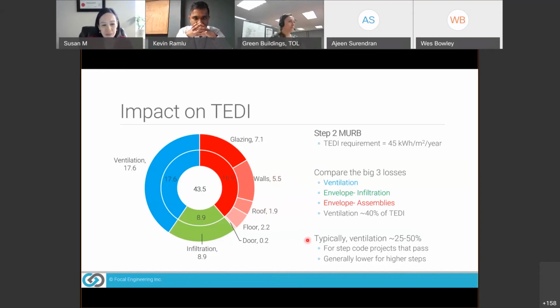Just to share with you what we typically see on the range of projects that we've done in the past. Ventilation is usually around 25 to 50%, so a quarter to half of that donut. I would say that generally it's lower, more in the 25% range for higher step projects, because it's one of the more cost-effective strategies to get this number down, rather than, say, going to triple glazing or adding more external insulation or whatever the other options might be. So that is why we typically see ventilation having a really big impact on TEDI.